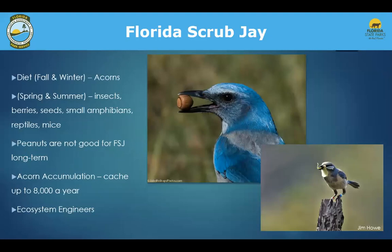So if you give them a peanut and they bring that peanut back to their chicks and they eat the peanut, they're going to fill up really fast, and they're not going to get enough calories, and they're not going to get enough protein that they really needed that day. So they might not develop as efficiently as they would if they were fed the proper high protein foods.